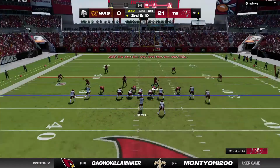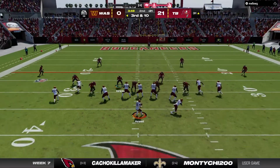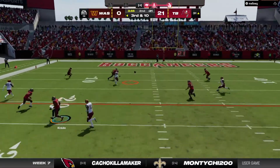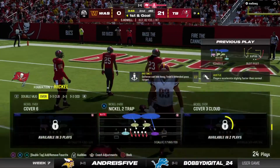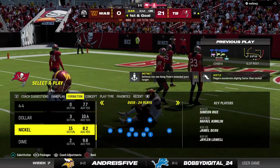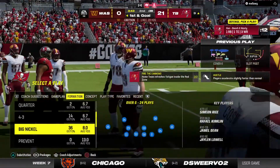This offense was on the move. Now 2 straight incompletions have them looking at 3rd and 10. Howell out of the shotgun. Work in the middle of the field, and he's got a man complete. And they move this all the way down to the 9. They're able to convert on 3rd down, and that sets up a 1st and goal.